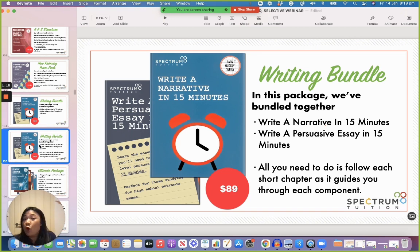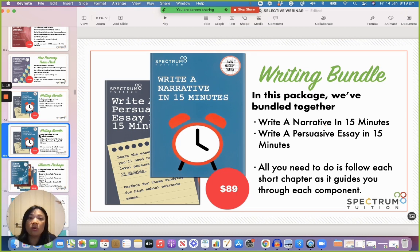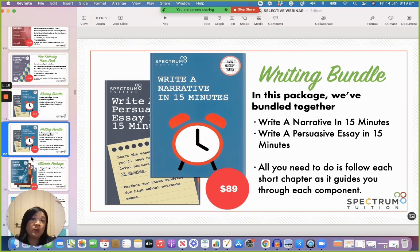So if you work well with your child, for example, something like this would work really well in your family. Or if your child's quite independent, they can just read through and learn how to write a narrative or a persuasive essay themselves.